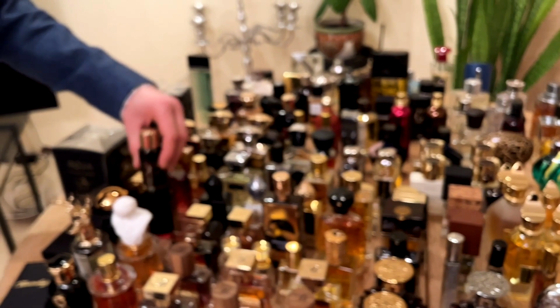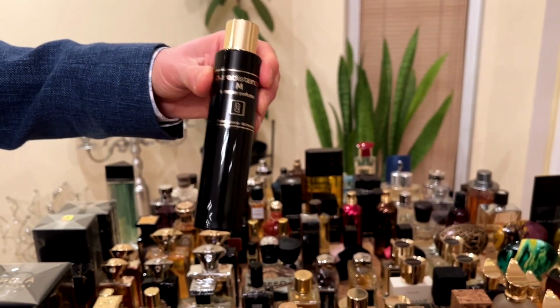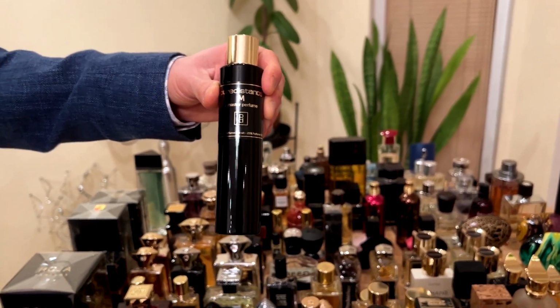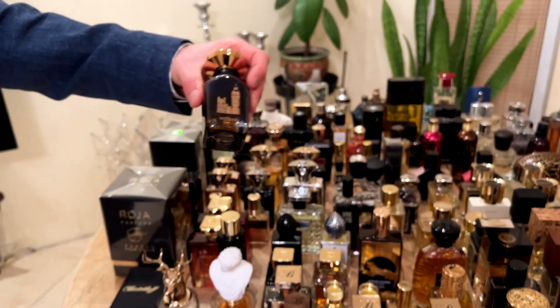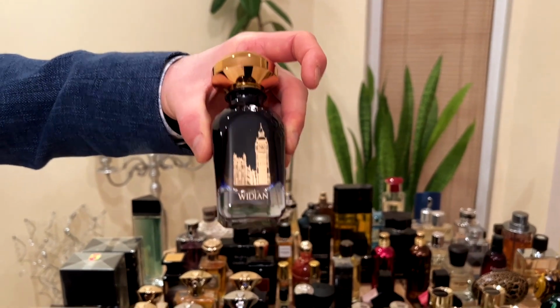The next will be Pure Distance M by master perfumer Roja Dove. It's 60 ml. I can't get enough of this leather chypre. The next house is Widian. It's London. Beautiful.